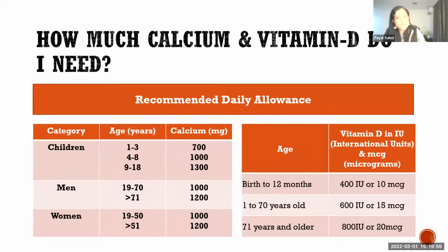So let's look at how much calcium and vitamin D you really need. Now, the requirement of calcium and vitamin D is based upon your age. You can later look at the entire table and look at different age groups, but I'm going to focus on women 19 to 50 and men 19 to 70. Men between 19 and 70 years of age need 1,000 milligrams of calcium every day. And men more than 71 years of age need about 1,200 milligrams of calcium per day. Women 19 to 50 need 1,000 milligrams of calcium per day, and women more than 51 years of age need 1,200 milligrams of calcium every day.